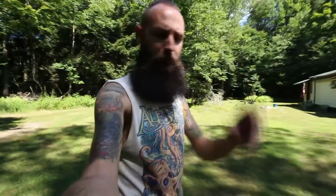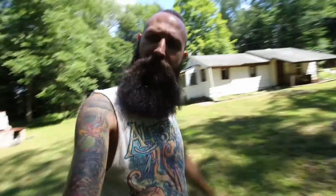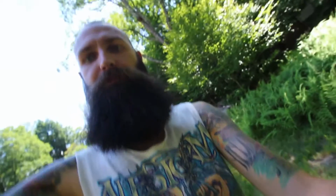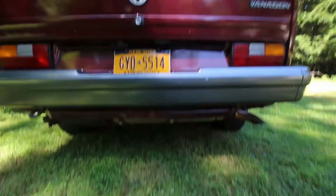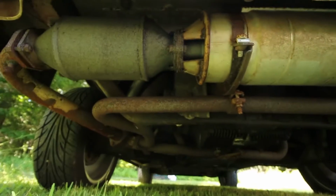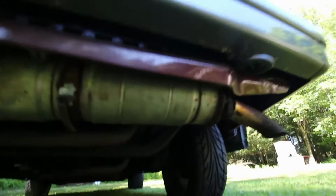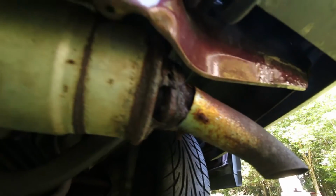Okay, uncool. I think the catalytic converter is completely busted. Smells like petrol, extremely strong. I need to change that. Another thing that's uncool is all of this rust underneath this. And the muffler is not in the best shape, as you can tell right here.